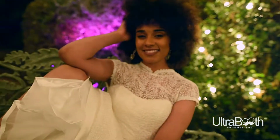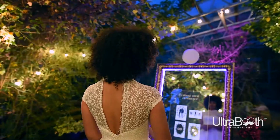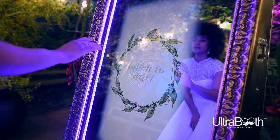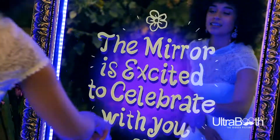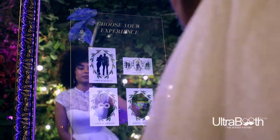So, you're a 21st century bride? We have the perfect photo experience for you and your guests. Introducing the ultimate wedding photo experience, completely customized for your wedding day and theme. Create an interactive and exciting experience by giving guests the choice of choosing one photo or three photo options.